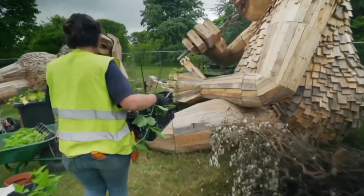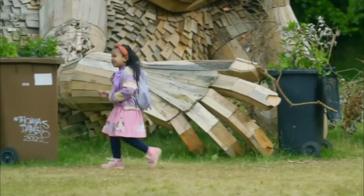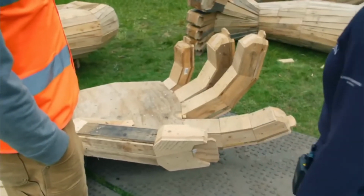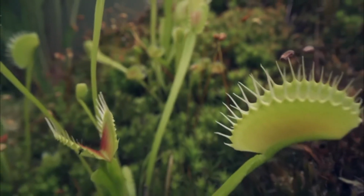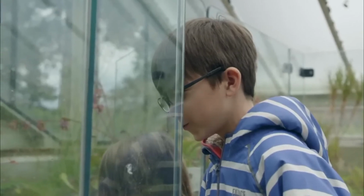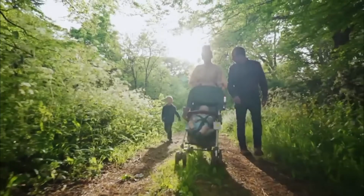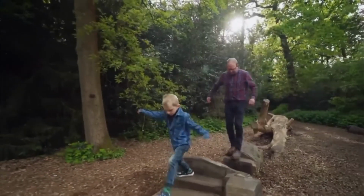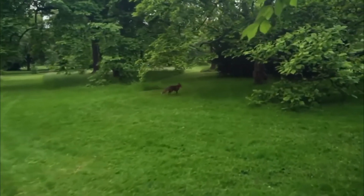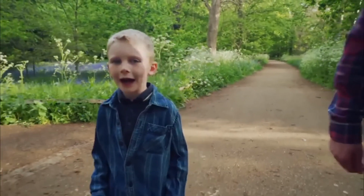Next time, some unusual visitors arrive in the gardens. I like the fingernails. They are quite terrifying. Discover the deadliest part of the plant collection. The leaf snaps shut and it traps the flying insect usually inside. And meet the family who get to call Kew home. This is the best back garden a kid could have.